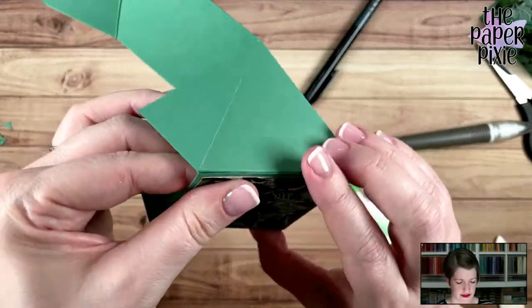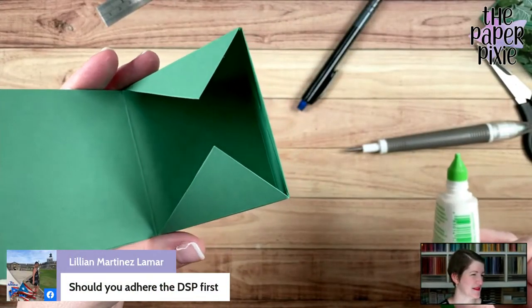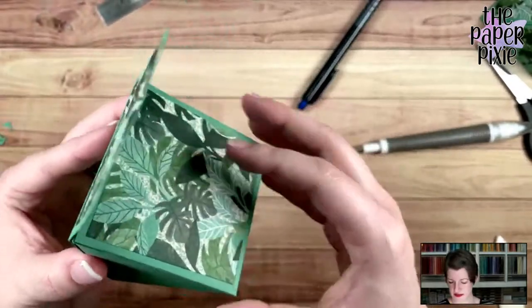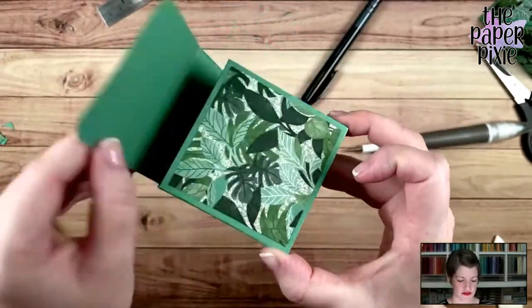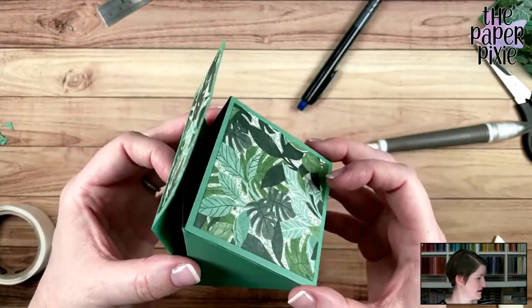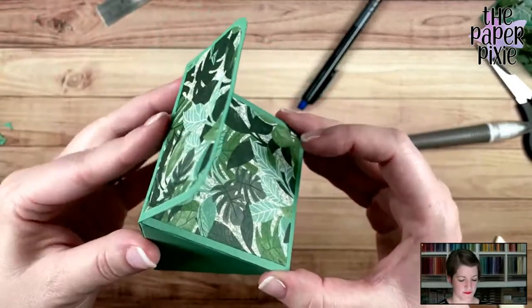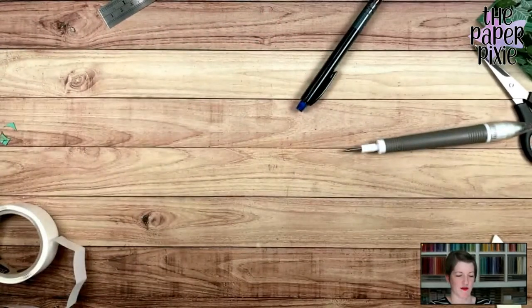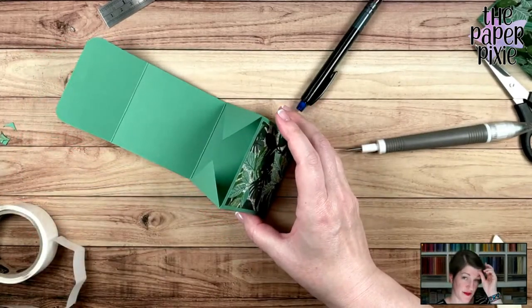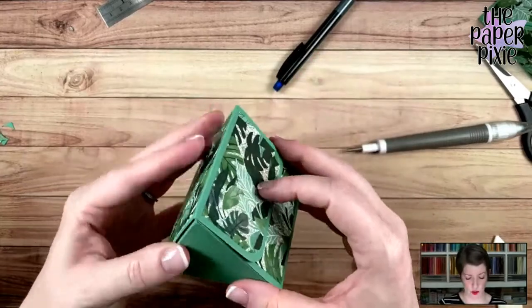All right, so the box opens from the back here. We've got these kind of funky triangular tabs here. Yes, so Lillian, we already did do the designer series paper first. I think that's what you're asking. So that is how the box goes together. We've hidden our magnets. Yeah, you want to do the designer series paper first before you glue the sides of the box together. But I love that noise. Hopefully, here, let's do it by the microphone. Love it. I love magnets. But again, if you have small children, I recommend a Velcro dot. That would be my recommendation instead of a magnet, because these magnets are really strong.